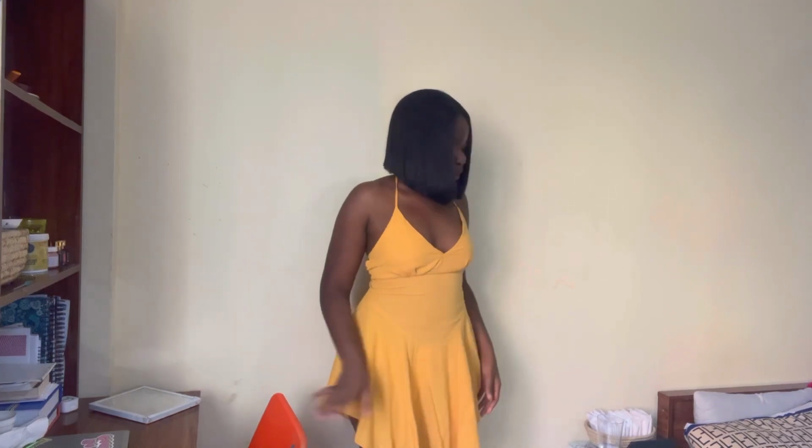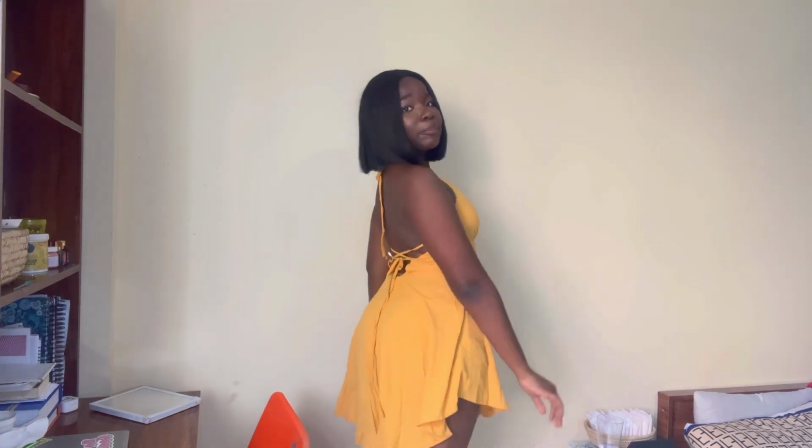Is it really so much if you're not buying a sundress? Because this is giving. Let me stand on something because at this point I need to show you guys. It has this asymmetrical cut, so it comes like this. Same thing for the back. Really nice. This is how the back is.